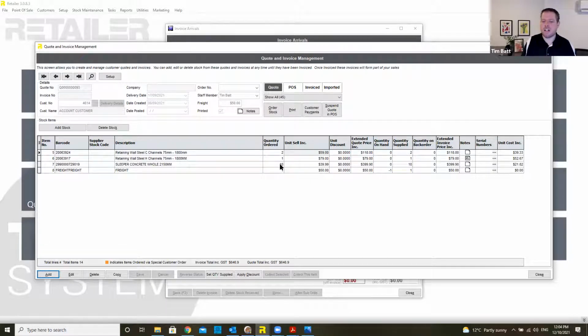I've got 10 sleepers on there. So this is for a retaining wall job a customer's doing. And I can flag three things at the top, like when it was created and the estimated delivery date. This one at this stage is still a quote, so I haven't converted this to be an invoice. I'm not taking any goods out of stock at this point. It's simply for being able to provide a quote to this customer to say, hey, this is what it would cost you.